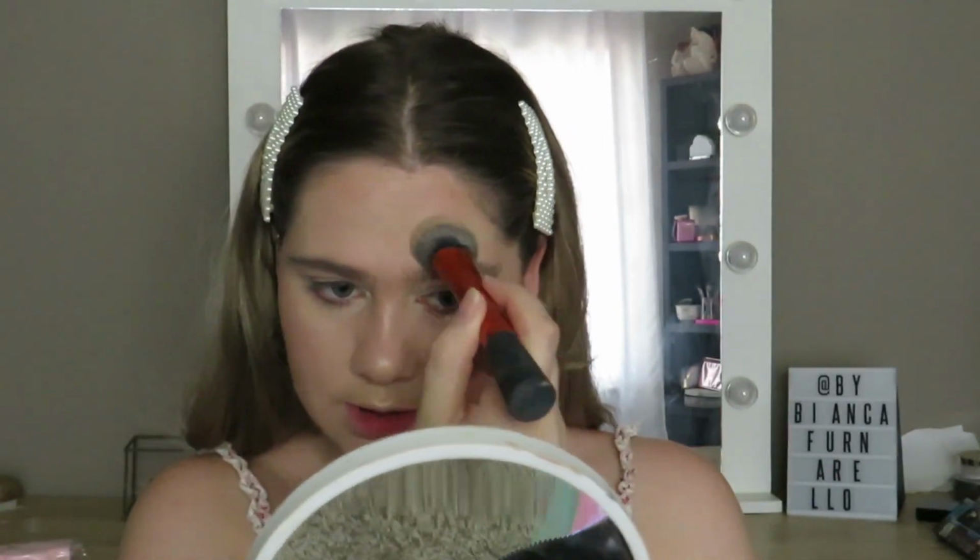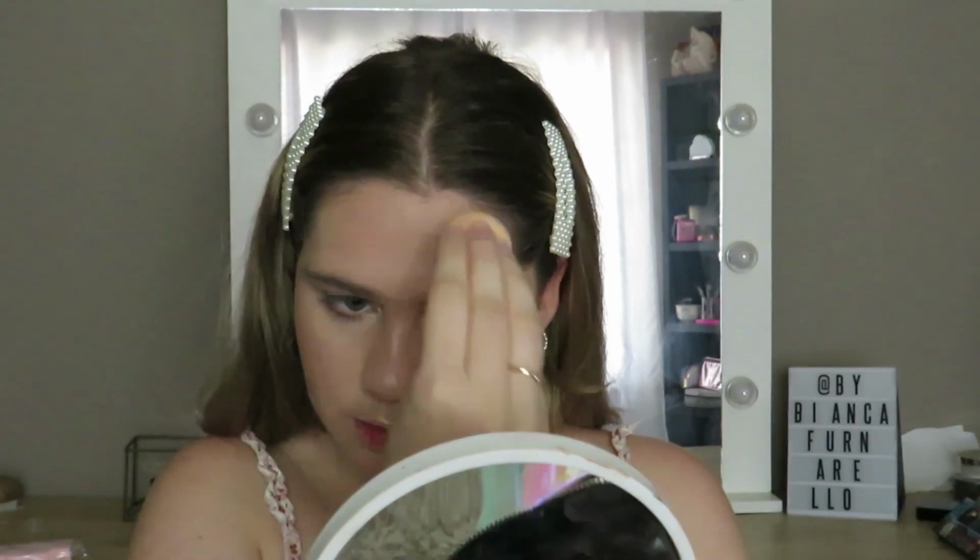So we'll also see how that wears with this heat and stuff. I'm noticing some creasing in my forehead, but that literally happens with every foundation. I'm not really bothered by that. It's not a make or break for me, but if it doesn't crease, it's a bonus, if I could say that.